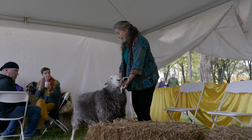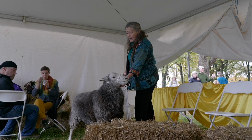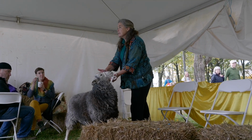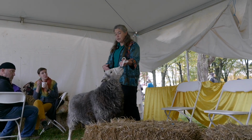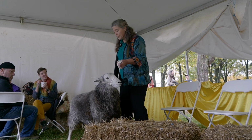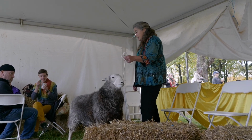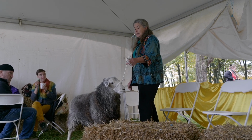They are born black in the spring, usually March, April. They're born a solid black. By August, their faces and legs have turned to white. So they look like, I call them a tuxedo sheep, because they're black-bodied with white legs and a face. Very sharp looking. We first discovered them through a PBS program about border collies.